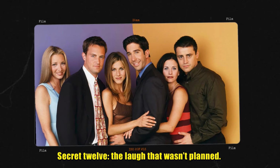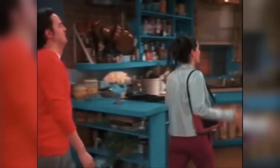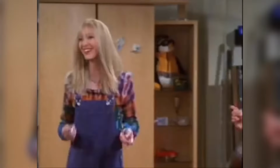Secret 12, the laugh that wasn't planned. In one taping, a prop failed. Door jam, beat missed, laugh building anyway. The cast didn't break, they pivoted. A throwaway look turned into a keeper gag, and the audience laughter stayed on the track.